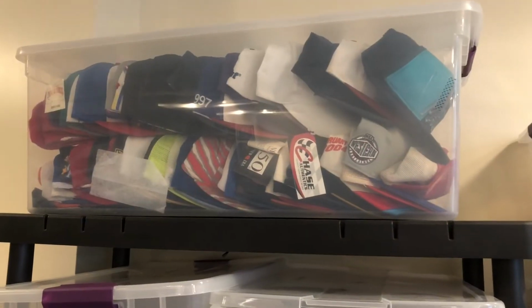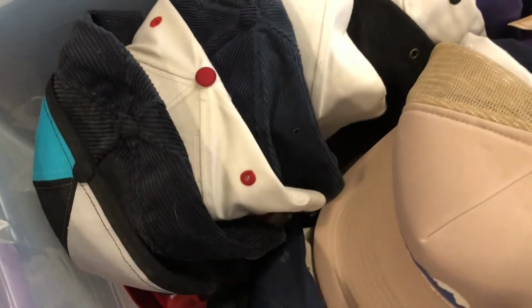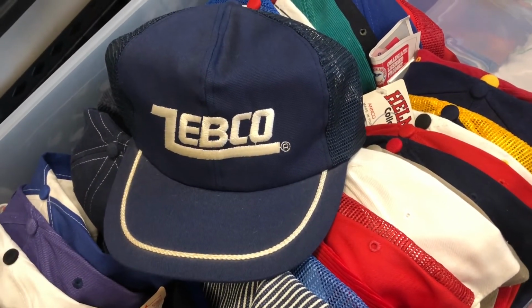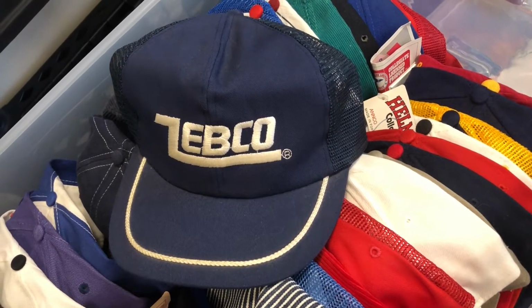Hey, we sold a hat. So I got to dig through this mess. All right, we sold a Zebco hat. This one, yeah. I think it's that one. I'll have to double check. I'm pretty sure it's that one. We paid $1 for this at a thrift store, and we sold it for, I believe, $24.99.